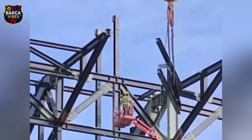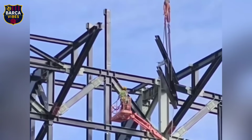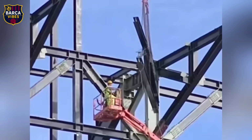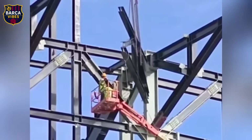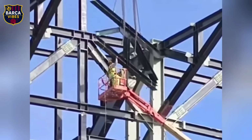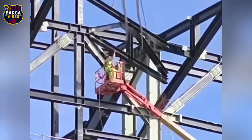Now let's move up to the most technically impressive and ambitious part of this entire rebuild, the massive roof ring that will crown Spotify Camp Nou. As of this week, over 70% of the circular roof ring structure has been installed and pre-tensioned.